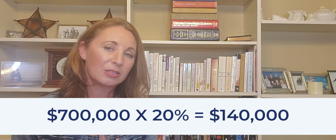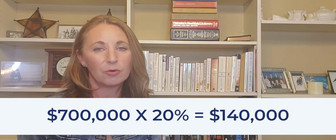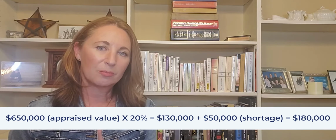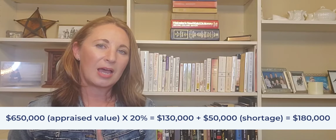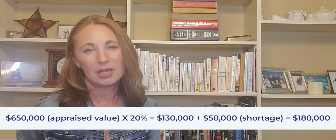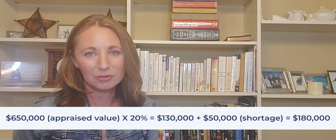You can also renegotiate, you can split the difference, but you can also change your down payment percentage. So how this would work in a situation where you bought your home for $700,000 with a 20% down payment, you would, in your original situation with 20% down, be expecting to do a $140,000 down payment. But let's say your appraisal comes back and it comes in at $650,000. Now your loan amount is going to be based on 20% down of the $650,000, and that would be $130,000. But you have to make up the difference if you didn't renegotiate with the seller, and then you would need to pay the extra $50,000 to the seller for the agreed upon purchase price. So that would be $180,000.